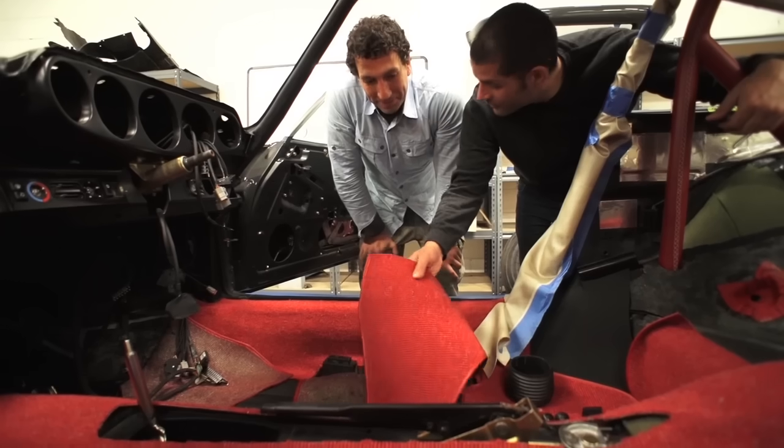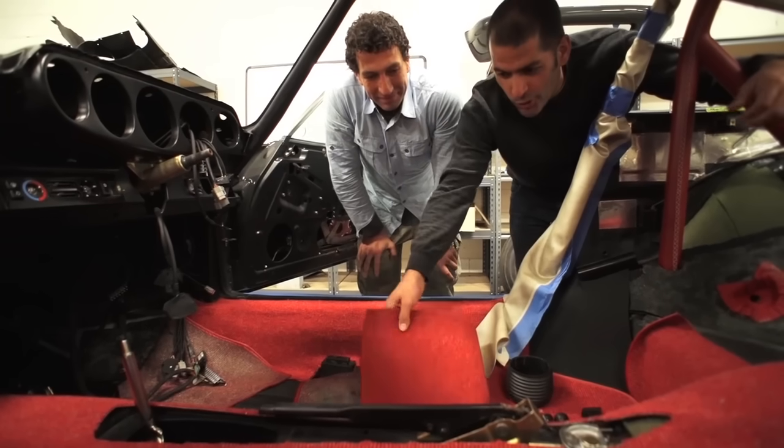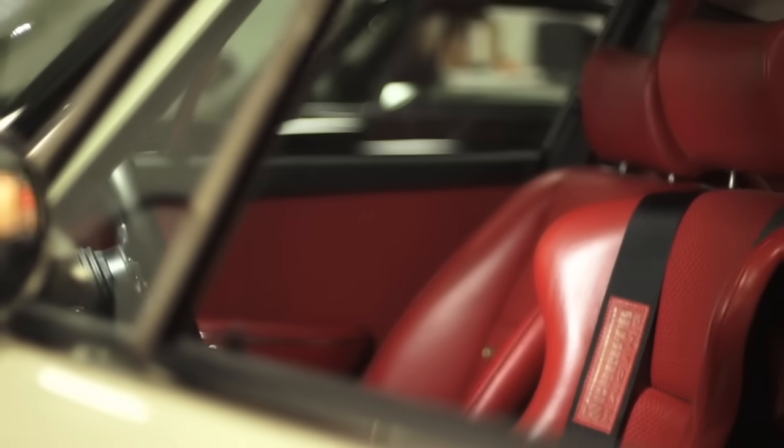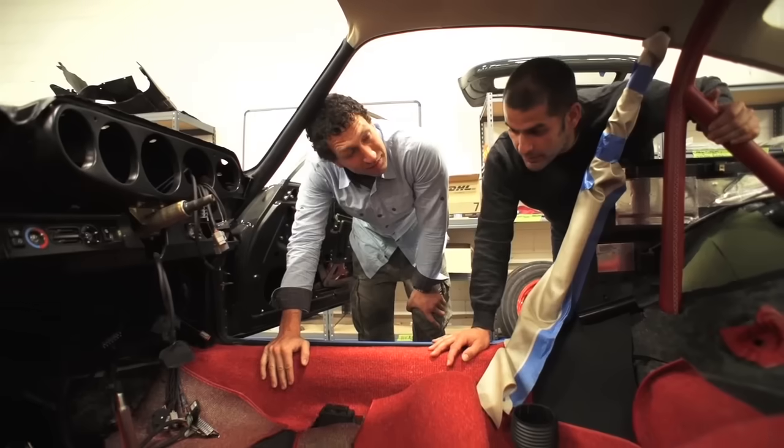And this carpet is actually 356 carpet, isn't it? Coarse, just looks perfect, coarse, hard wearing, but again somehow feels luxurious. And how you make something that looks like it's got Labrador hair sticking out of it feel luxurious, I don't know, but it does. Underneath the carpet is the sound deadening.